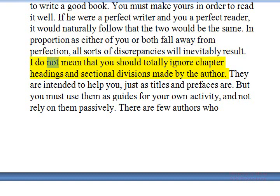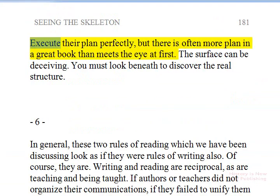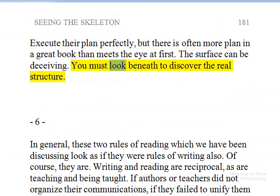I do not mean that you should totally ignore chapter headings and sectional divisions made by the author. They are intended to help you, just as titles and prefaces are. But you must use them as guides for your own activity, and not rely on them passively. There are few authors who execute their plan perfectly, but there is often more plan in a great book than meets the eye at first. The surface can be deceiving. You must look beneath to discover the real structure.